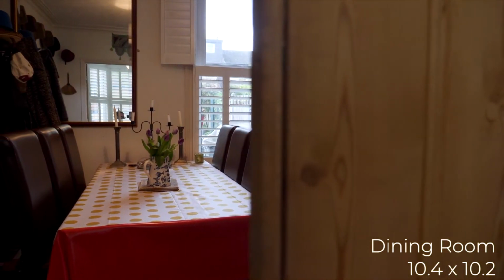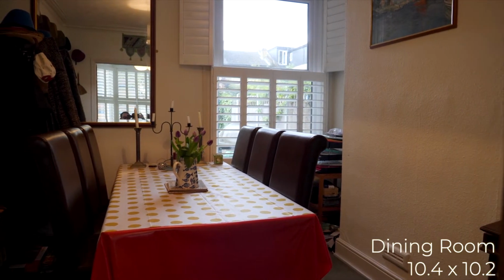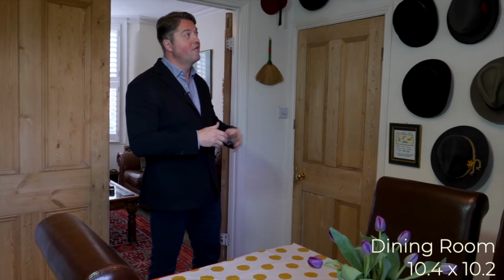So we move now from the lounge into the dining room. This room gets all of the afternoon sun, south facing, with a great big double glazed window, wooden shutters, and cove into ceiling. Good thing about this room, look at the hat wall, one for every day. Who's on the tequila moment?